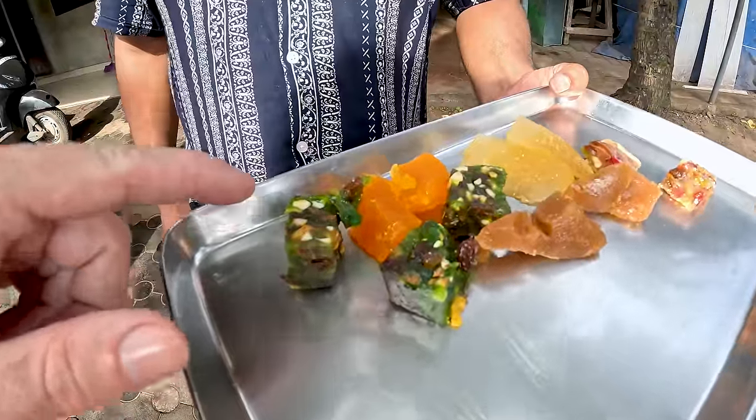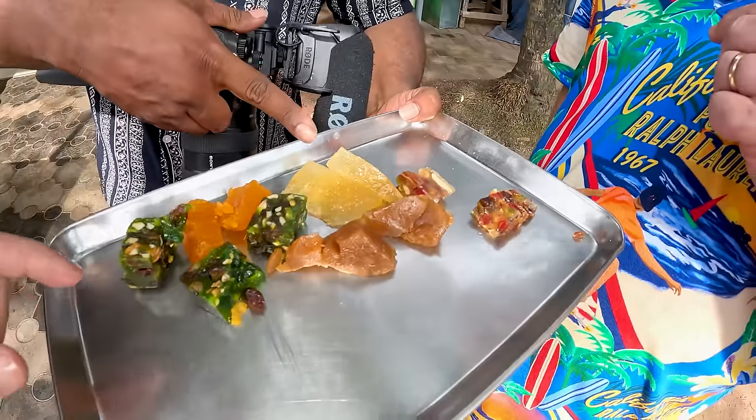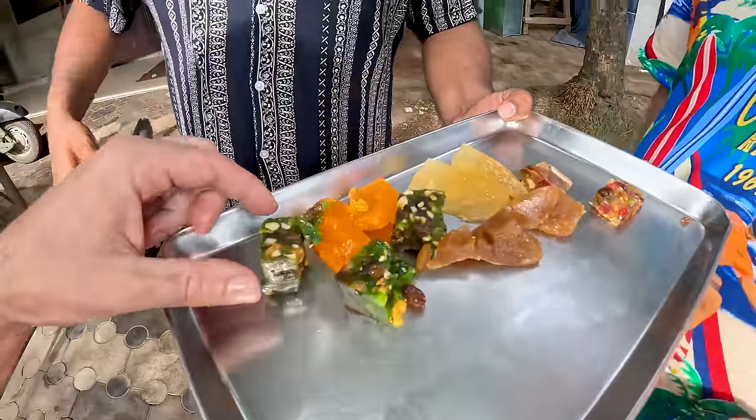So we got the pista. We've got the orange. Tender coconut. Tender coconut? Mixed fruit. Mixed fruit, okay. We're gonna start with the pista tutti frutti. Doesn't that look good, Mr. Taster? Boom. Pow. Oh, it's pistachio. Yeah. It's so chewy.